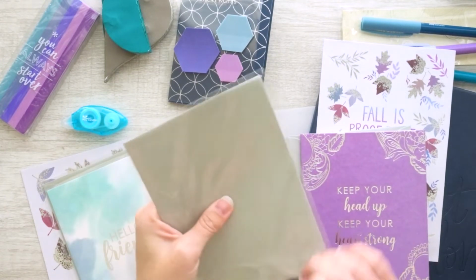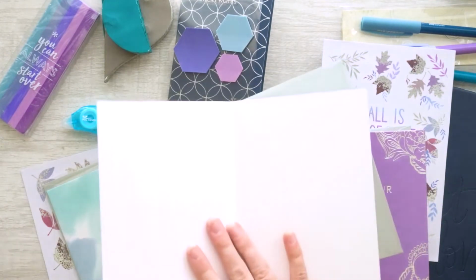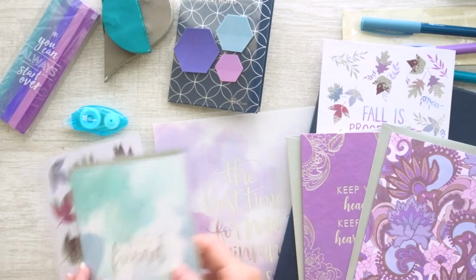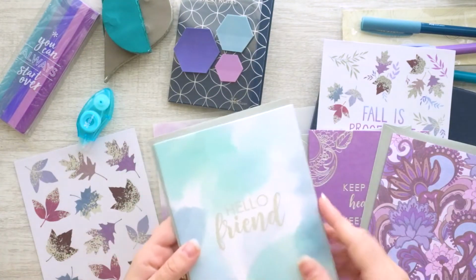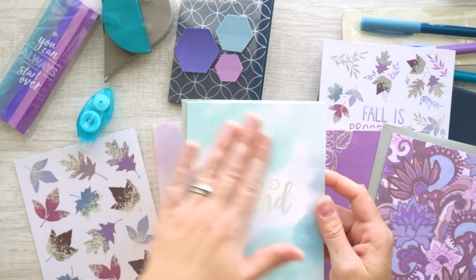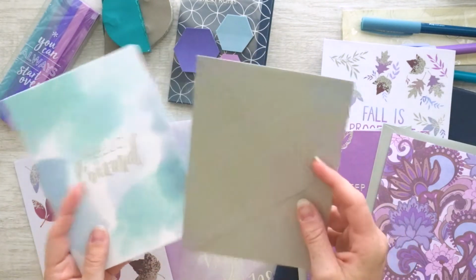This one here, again, silver metallic envelope. It looks like they all have silver metallic envelopes. And this one's just plain paisley and blank on the inside. It's just a blank note card. And then this one here says, hello friend. Let me open it up for you. I love that this is that teal color. I much prefer that. I hope they come out with a cover design that has that as a background, because that'd be really pretty. Again, blank inside and a silver envelope.